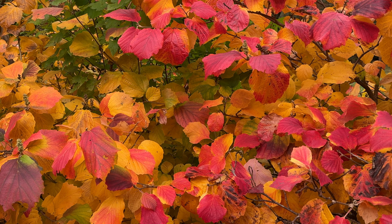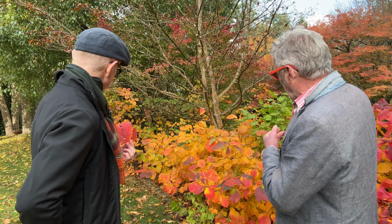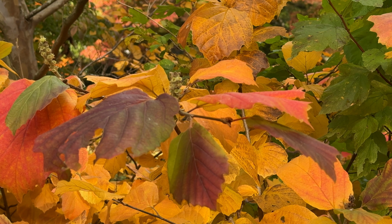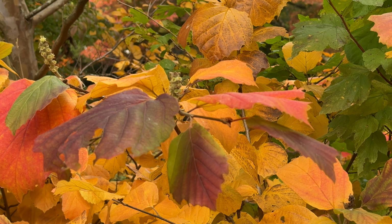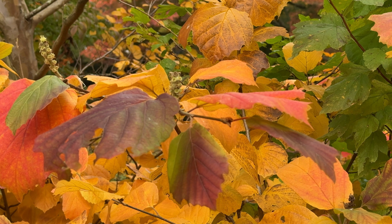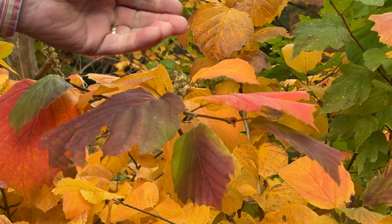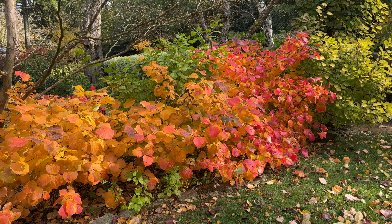Now, these shrubs have lots of other things going for them too, I might add. They're one of the world's great autumn colouring shrubs, obviously, but they get beautiful white flowers in the spring. You can see where the flowers were on that stem there, and they're little white fluffy flower heads. So you've got these interesting white fluffy flowers in the spring, then you've got the good autumn foliage, and the autumn colour varies depending on how much light the particular shrub gets.